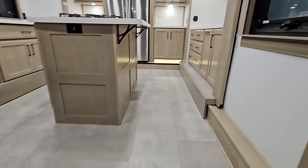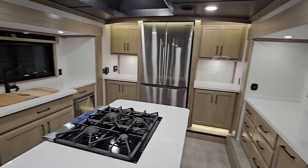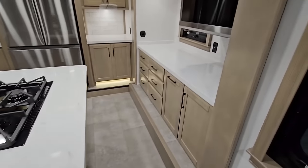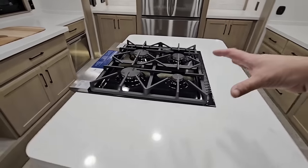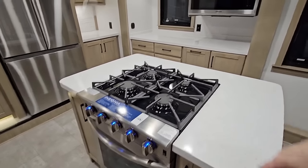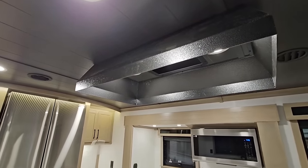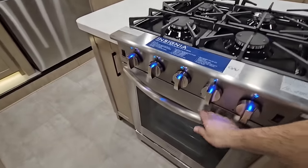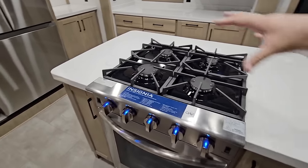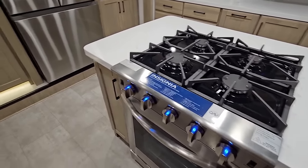Stepping up into the kitchen, this is a gourmet kitchen. This is absolutely beautiful. They've just done a phenomenal job here. They've put the four burner Insignia stove in the middle of the island with plenty of room around it. Check this out. They've put a restaurant style vent hood above it, which is really cool. You got a good size oven underneath it. They haven't switched to that lower cost three burner Furion stove that you see in a lot of RVs now. They still keep the nicer one.